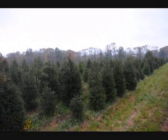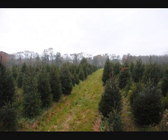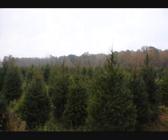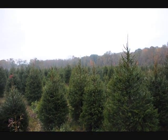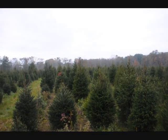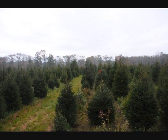We're here at Highland Hill Farm on Route 313 in Fountainville, PA. This is one of many of our fields that we have filled with Norway spruces. We have thousands of trees, plants, and shrubs. And this farm is located on Route 313 in Bucks County. We deliver and plant our Norway spruces and white pine trees and other trees up and down the East Coast.